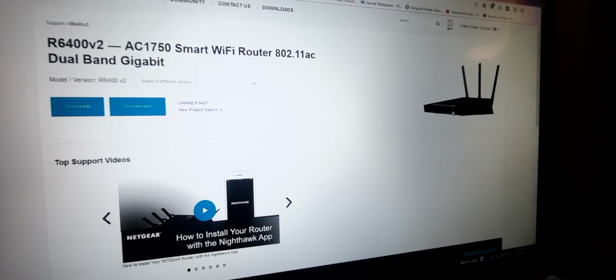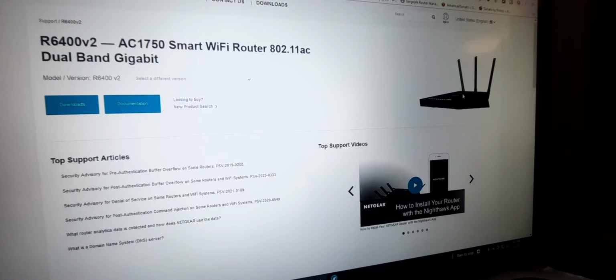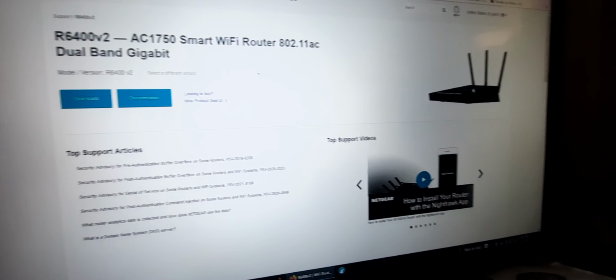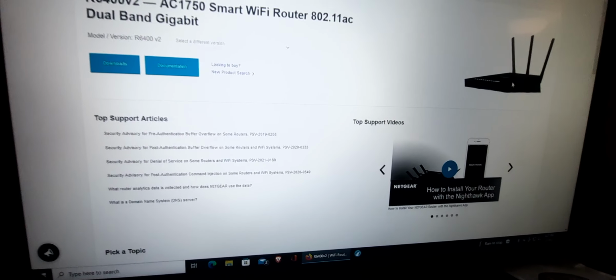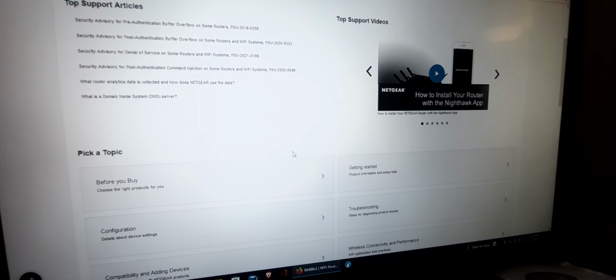And this is one of the routers. I got one of these, but I'm not running the stock firmware. I'm running DD-WRT on this router, so I'm not worried about it.